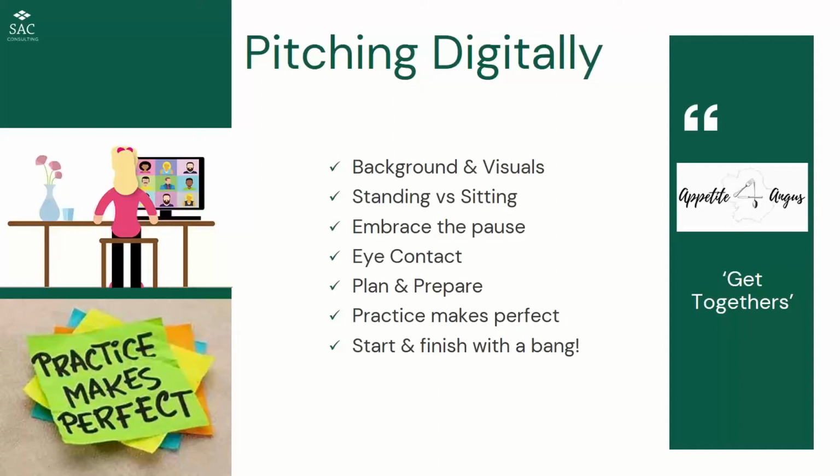The second point is standing versus sitting. This is an interesting one. Similar to the power pose that we've all done, presenting yourself digitally standing up instantly gives you more confidence. It allows you to project your voice and helps you to breathe more easily, particularly if you're nervous. You're less likely to slouch, be hunched, or fidget standing up. But standing up may feel a little unnatural for the majority of us, as we've spent pretty much the past year on video calls sitting down.